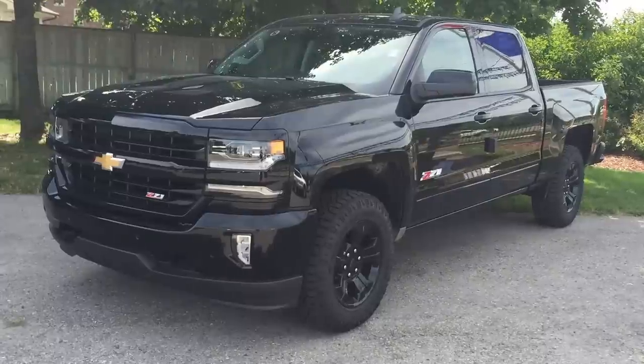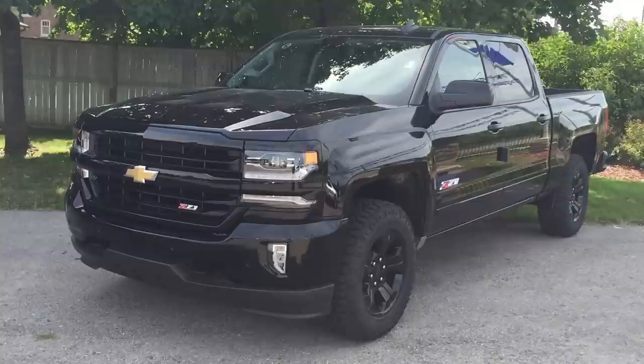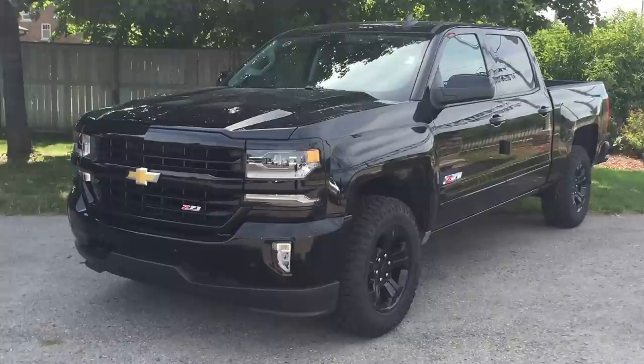Welcome to Roy Nichols Motors, located at 2728 Courtice Road in Courtice, Ontario. We're looking at the Z71 off-road suspension package on the Chevrolet Silverado LTZ four-wheel drive crew cab, shown here in black. Under the hood, the Ecotec 3 5.3-liter direct injection V8 engine with 8-speed automatic transmission.